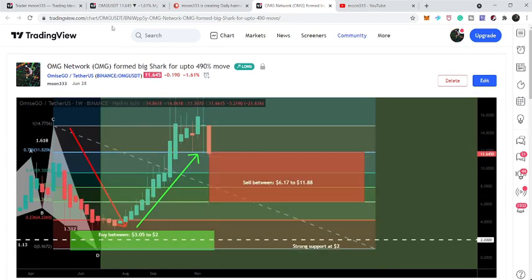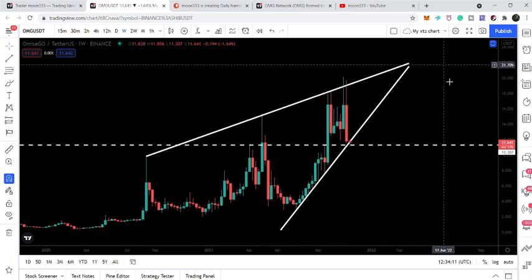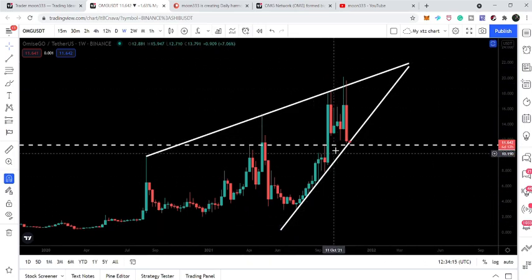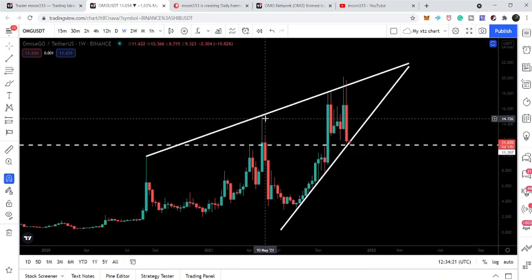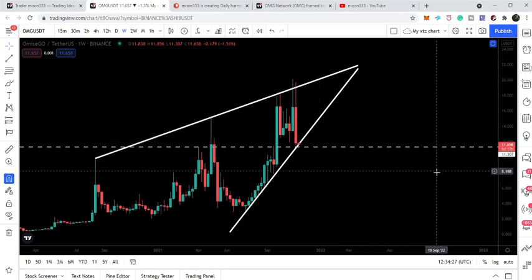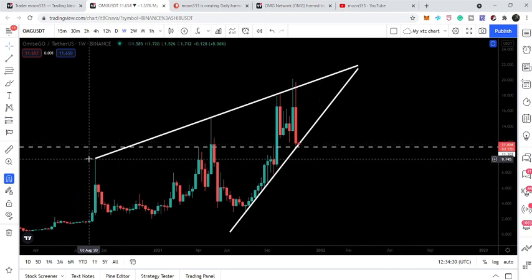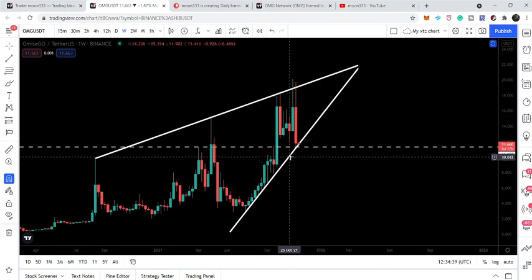Now let's move to the live weekly time frame chart, and here we have one of the biggest resistances ever in the history of OMG Network, and recently OMG was rejected by this resistance, the resistance of a very big bullish pennant. And you can see that we have a very steep support here, and we also have these rejections by this resistance of the bullish pennant. And here we also have a very nice support at approximately $11.30. You can see that previously it had been working as a nice resistance here, and right now this previous resistance has turned into support, and the price action is exactly at the support of the bullish pennant.